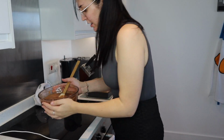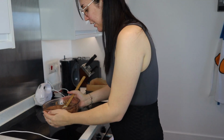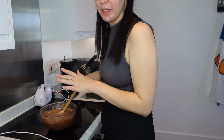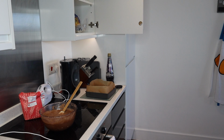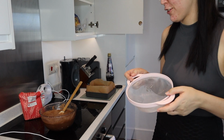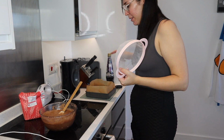Okay, so my mixture is looking like this. I definitely haven't got a big enough bowl, because now I have to put the flour in and I've got to sieve it. I don't think it's going to fit in this bowl, but we're gonna give it a go. I haven't actually used this sieve yet, and it looks kind of crappy, to say the least. I need my other bowl.